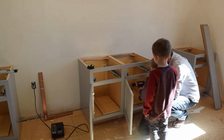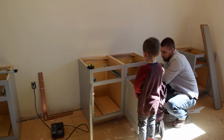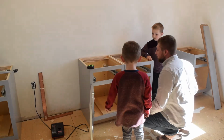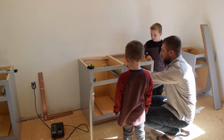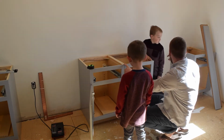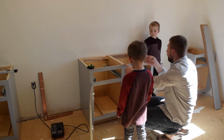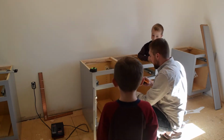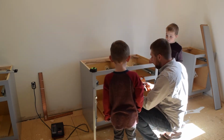I constantly have to remind myself that even though I can do it faster by myself, it's more important to include them. The two things we need to do is we need to mount these together with screws so that they're one cabinet. And then we also need to evenly space this in the middle of these two cabinets. Alright, so this is a clamp. When you pull this trigger, see how it gets smaller?